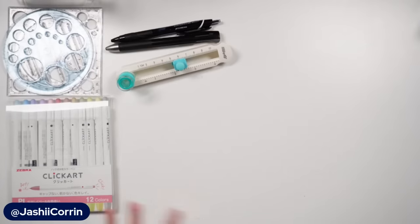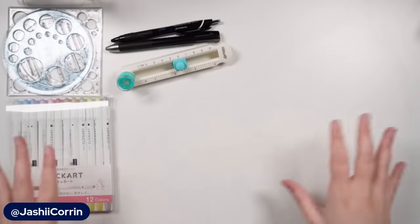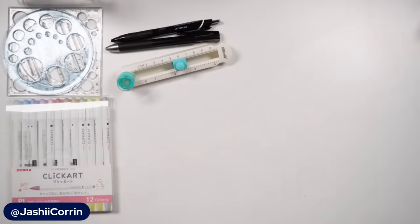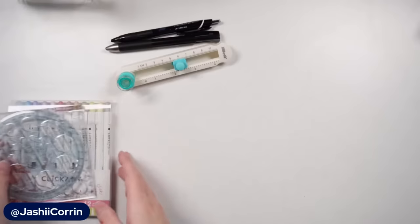I think I also got a tape runner, but it's a tape runner. I'm not going to show you a tape runner, mainly because I can't get it, because there's stuff in front of the little drawer that I keep it in. So these were the very cool items that I got from my Stationery Pal part.